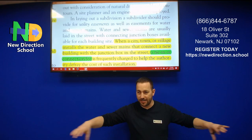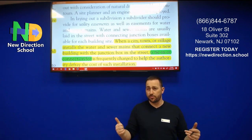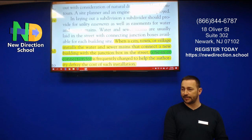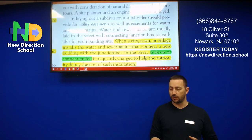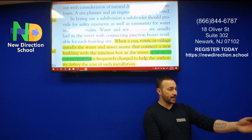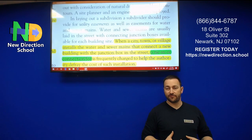These are the main pipes right here, the city pipes. And you decided to build something? Sure, we approve it. But when it comes to connecting to the town, somebody's going to have to come out and connect it. We don't do it. We hire a company to do it. So if we have to pay for that company to come and install it, then you have to pay for that company to come and install it. Does that make sense? Because it's not my fault you decided to do this.